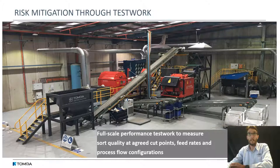In the test center, on the left-hand side you will see the XRT machine, and on the right-hand side you'll see the laser machine. These are the same machines that you see in the brochures, the same machines we installed on site, the same machines we use globally for all our applications. So we can run exactly the same material on exactly the same machine and really benchmark the expected performance of that sorter. We have a hopper here, and we can load up to a few tons of material and then send it up an elevating conveyor.